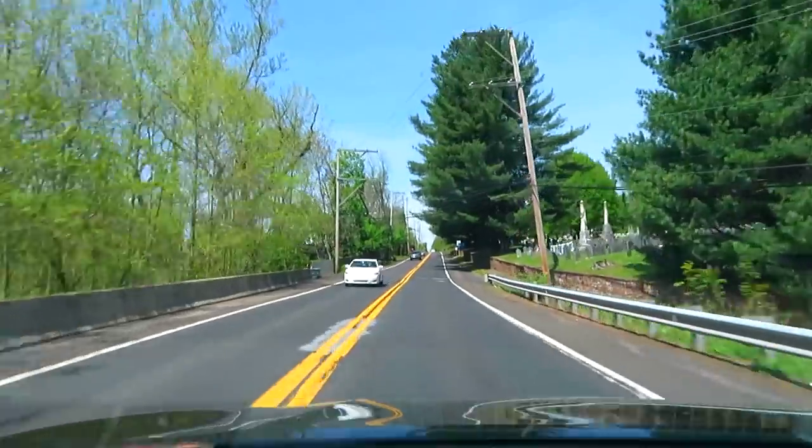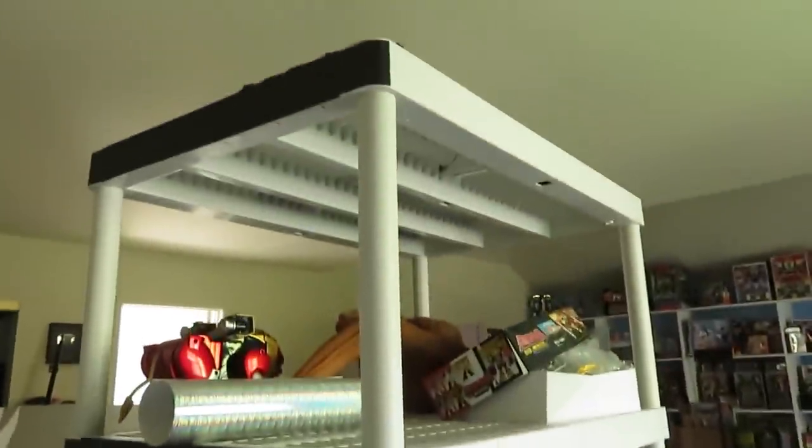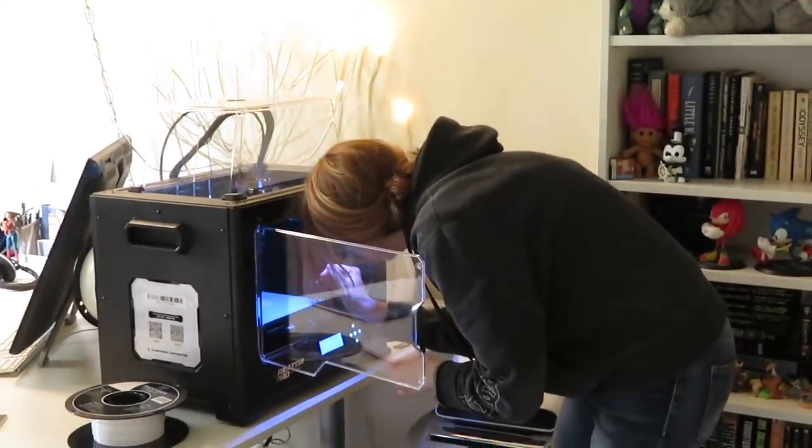UPS store, take two. Success the second time. I guess we can take this thing apart and... it's printing. Maybe take this downstairs. We gotta try to make the crystal smaller.